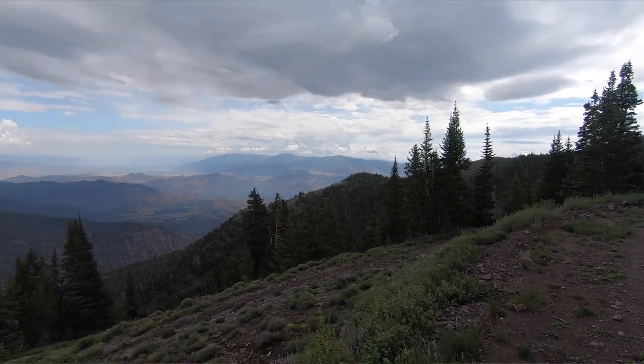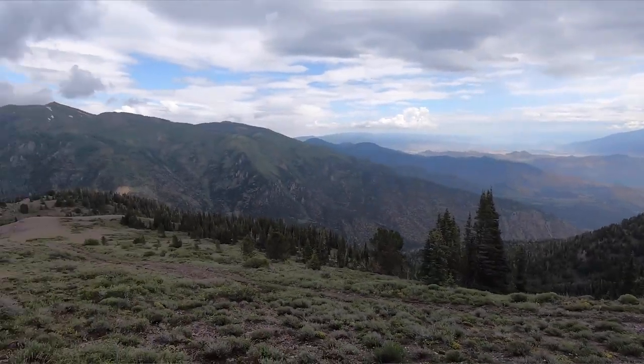Good morning from Miners Park here in the Tushar Mountains of Utah. We're near Beaver, if you know where that's at. But this is on the 100K, 70K Tushar Mountain Runs course. Today's Friday, it's the day before the race. I just got in yesterday afternoon, but we've had some of the team out here for a few days.